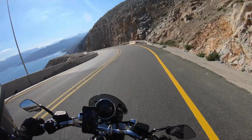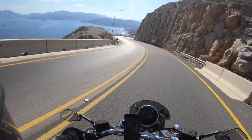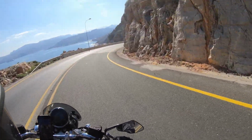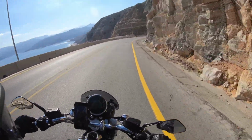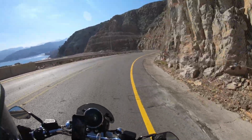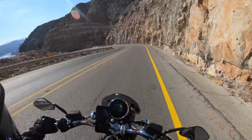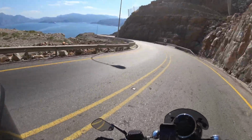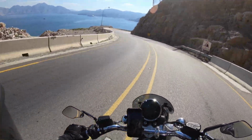Now these are some pretty twisty roads. It is steep downhill. It's quite nice. So bear with me. Let's go down. Let's see what it's like. I'm gonna go nice and slow because I'm not in a rush to get anywhere. Next stop, lunch.